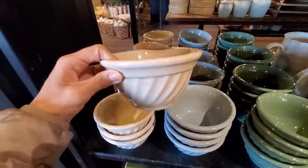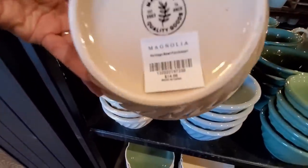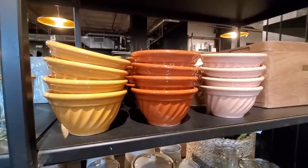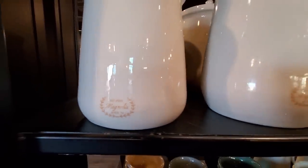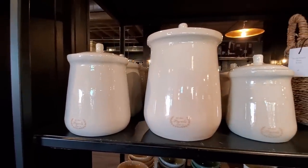I like these balls, they released them last year and they keep adding new colors with every season. I love the new colors, so pretty, especially the pink ones, so cute. As well as these canisters, so pretty to display in the kitchen. I like the magnolia seal they have.